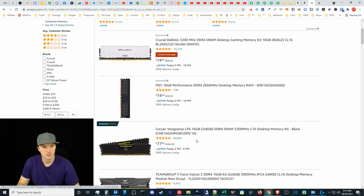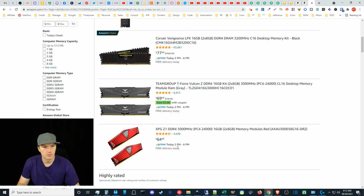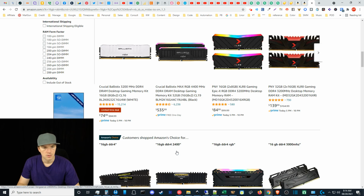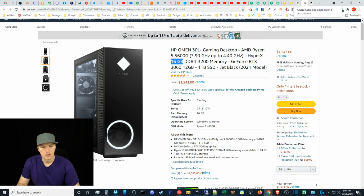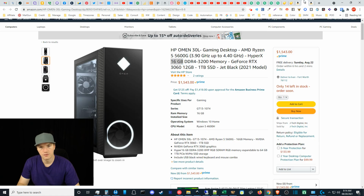This one's the highest selling, for $78. So you could get any of these, it probably doesn't matter. Just pick one. This one is probably fine. Just grab this RAM, and for an extra 80-ish bucks, add that to the price tag, and you're looking at $1,620. So you're looking at a difference of $1,620 to $1,760. That's roughly close to $150.